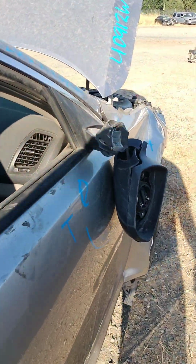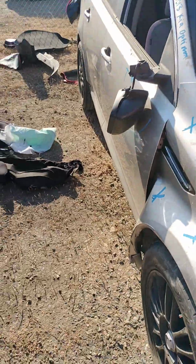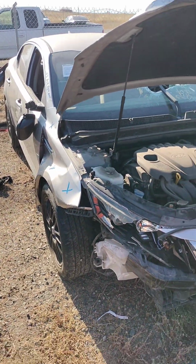It says stock number 409-12W. It's a 2013 Kia Optima. It does not have a key.